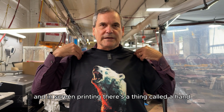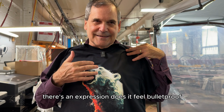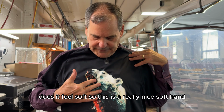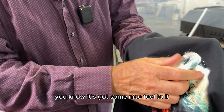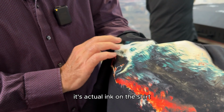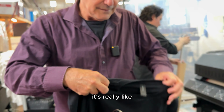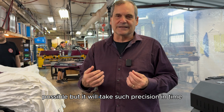In screen printing, there's the thing called a hand, meaning what does it feel like? There's an expression, does it feel bulletproof? Does it feel soft? So this is a really nice soft hand. It's not too thick, it's got some nice feel to it. It doesn't bunch. It's actual ink on the shirt. It's using some of the color of the shirt. It's really a beautiful, beautiful job. To do that with screen printing would be really difficult. It's possible, but it will take such precision and time.